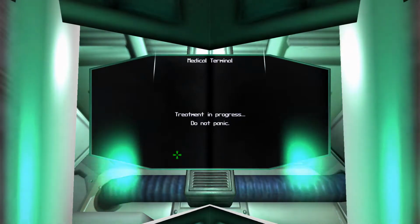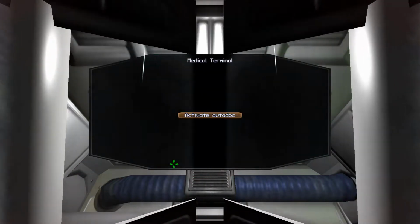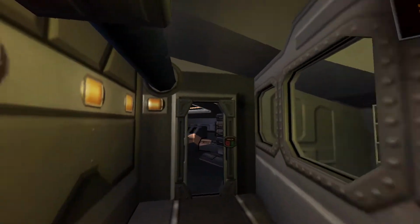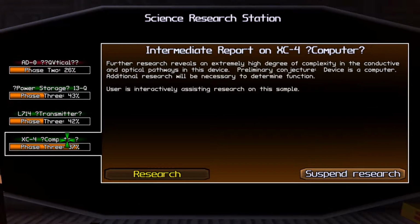Mild radiation sickness. Back down to just radiation damage. That's good. Now, what have we got here? Alright, let's assist research on this computer.